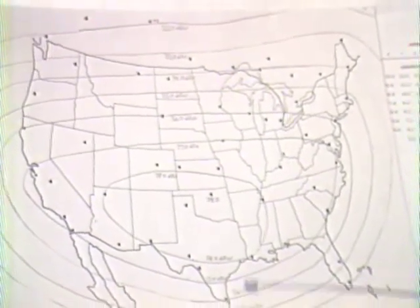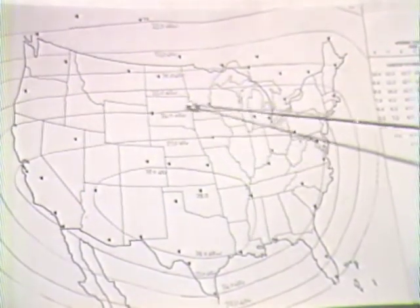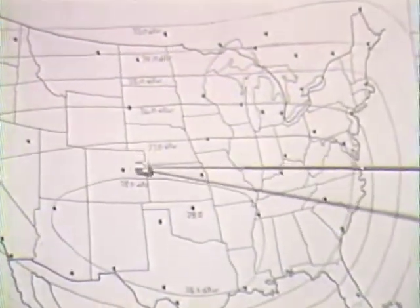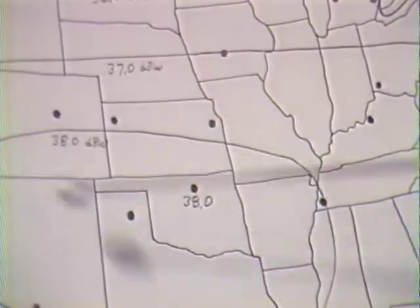Connect the dots, if you will. That's something we did as youngsters. Well, it finally came in handy. We would be able to look at the power levels at each of these points and be able to determine what contour would best fit it.